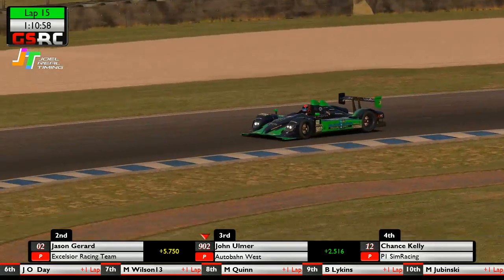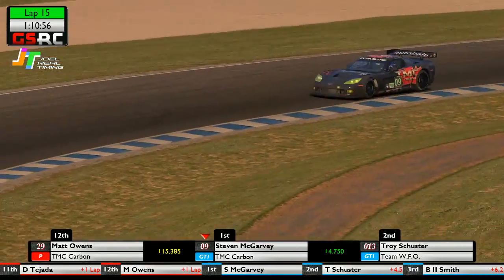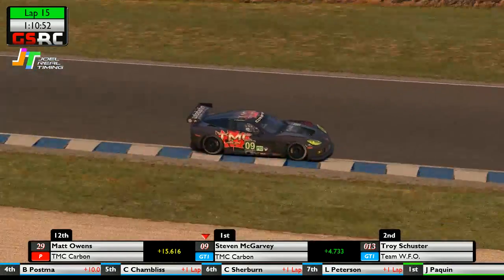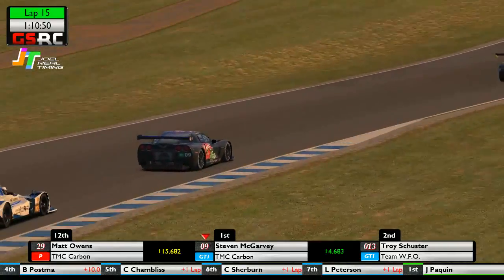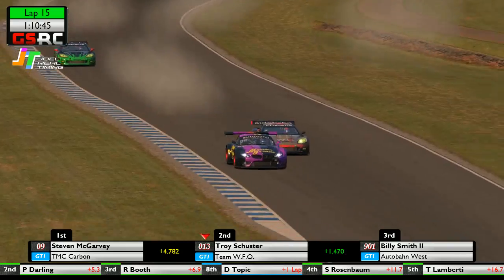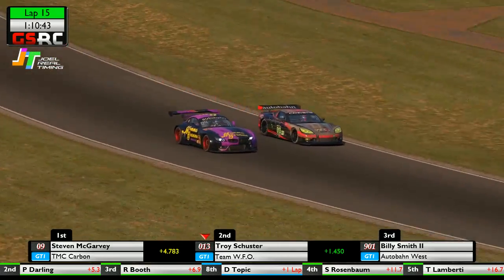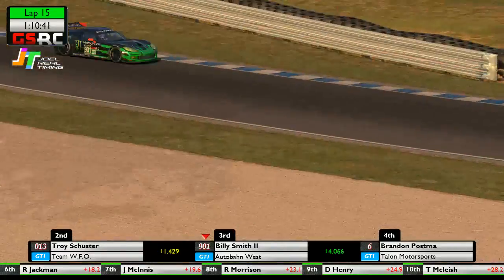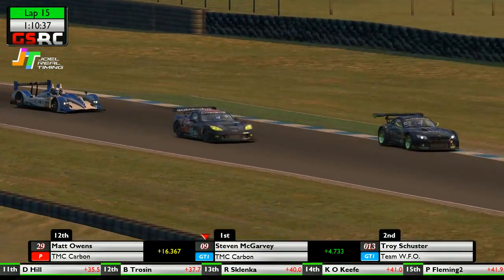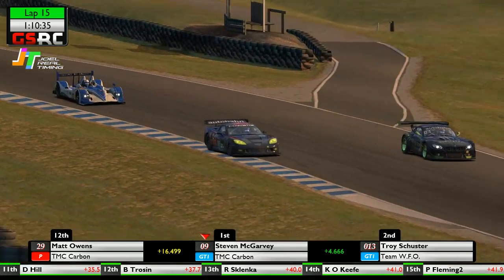And keep in mind, McGarvey is your leader in the GT1, so he's got to get it going too, because Troy Schuster's back there running him down. He's got about a 5-second gap back to Schuster in that GT1 class, and then there's about a 1.5 back to Billy Smith, the last car on the podium there. Let's look at McGarvey right now. He's got a slower GT3 in front of him, and now he's got the faster prototype of Kelly behind him. Kelly running 4th in that class.